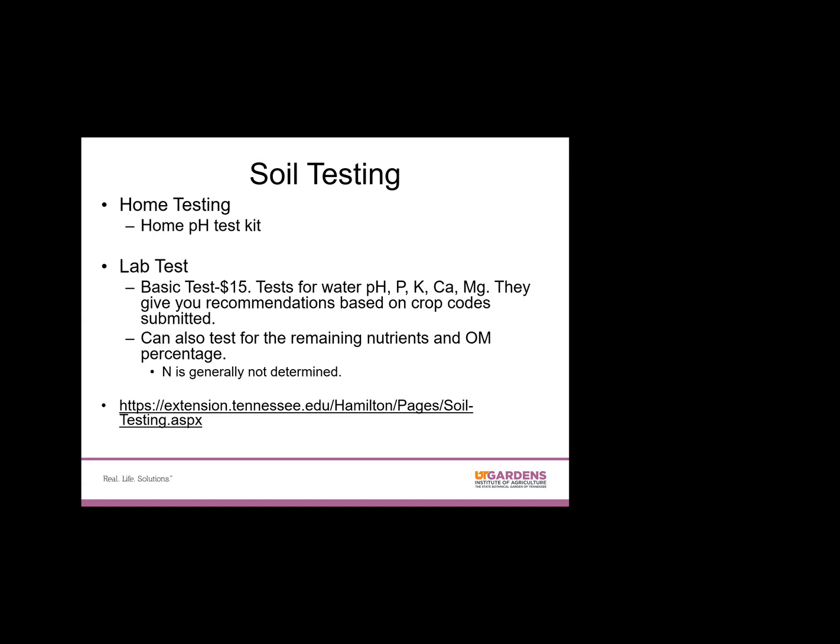If you've never taken a soil test before, it can be a little bit intimidating, but just be patient and look through the directions. They really spell it out for you and tell you exactly how to do it. You send your soil to them, and there's a fee. It's like $15, but they test for pH, and you're going to get a really accurate pH reading.